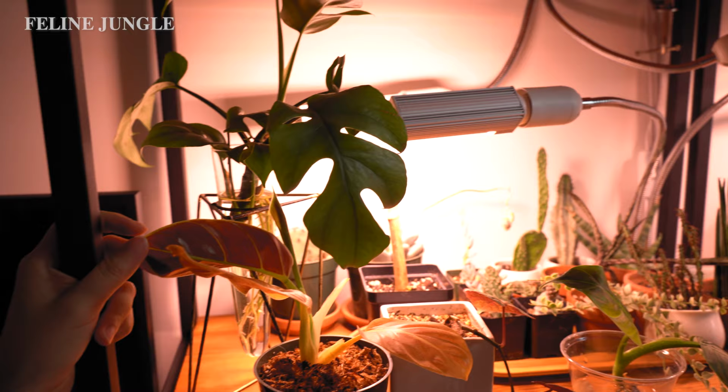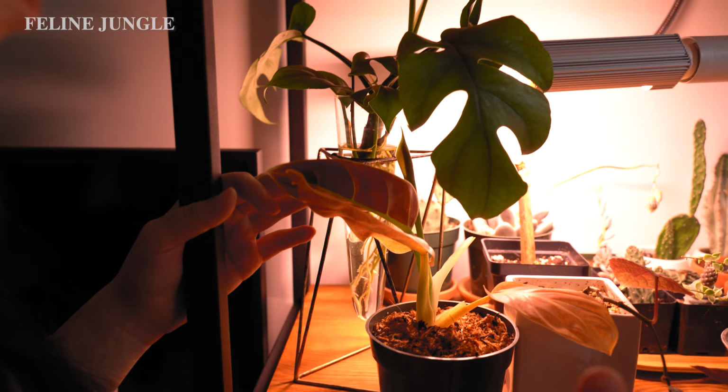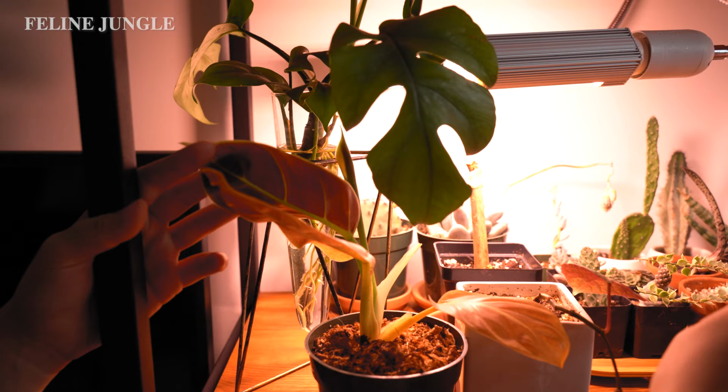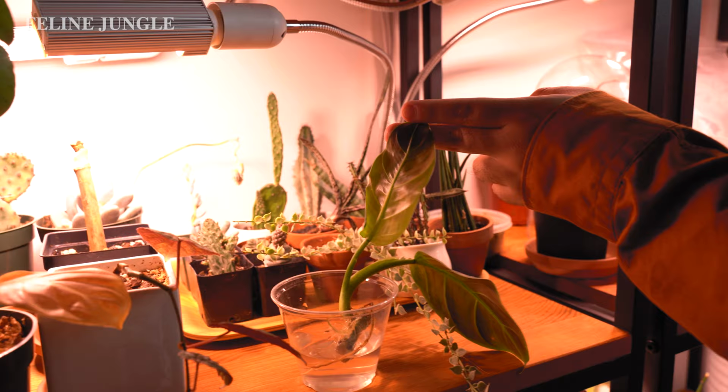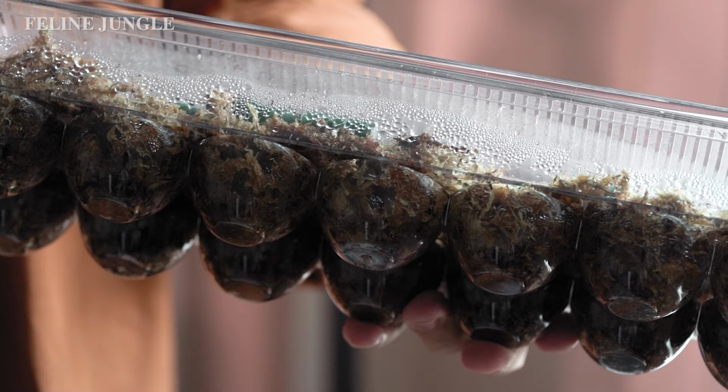Because I have my red queen, which is similar, with the red on the back. When I had it lower down on the shelf, it wasn't producing that redness. It was like this, it wasn't really red. But once I put it on the highest shelf, it's doing this red for you. And when I put it closer to the window, it got that red. I like that. So it's a lot of trial and error. Yeah, that's with plants.